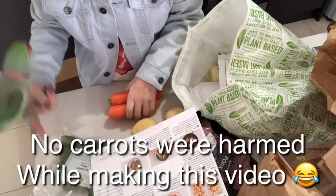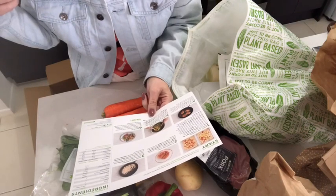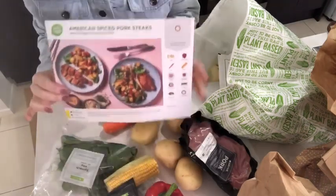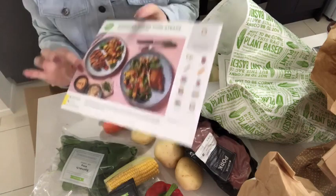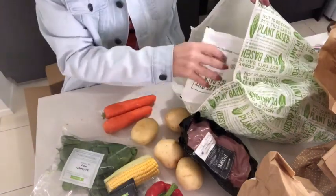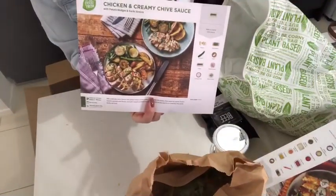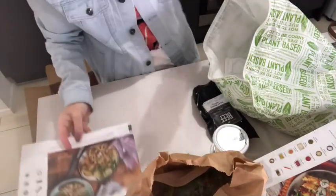So very straightforward to make. I will have to work out the points value for every single one of these meals that we make. But overall, I think not too bad. This creamy chicken and chives, I think this one looks really yummy.